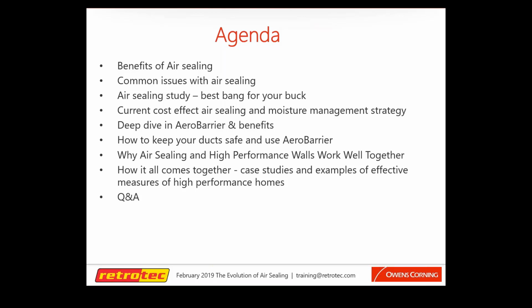So whenever I'm looking at a solution, whether they're building one house or 1,500 homes a year, those are the three main categories that I look at when I'm trying to go for a solution: cost effectiveness, long and short-term liability risk, and can it be sold to the consumer?